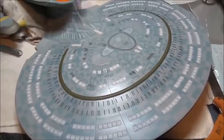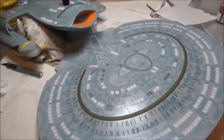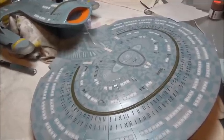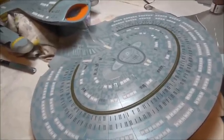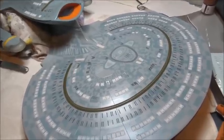And you know my checkered history with decals, I have to say these ones were champs. These ones were beautiful decals. They laid down beautifully. They didn't tear. They could take a little bit of tugging before they give you any problems. They didn't crack. They didn't do anything. They were beautiful. So I'm going to take a break.